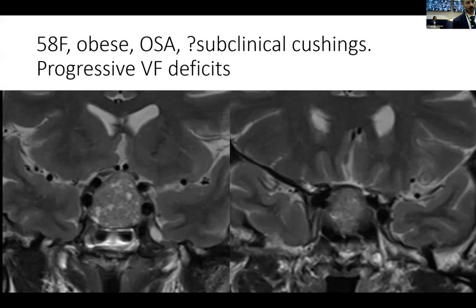This is another case in our series, a 58-year-old lady, rather obese with obstructive sleep apnea, who was a little bit awkward to diagnose from a biochemical point of view, not entirely convinced whether there was Cushing's. It was felt to be subclinical Cushing's perhaps, or maybe a rapid metabolizer of dexamethasone. She had progressive visual field deficits and a macroadenoma distorting the chiasm. So she was planned for surgery, and her preoperative image on the right shows this little flow void indenting the tumor anteriorly.